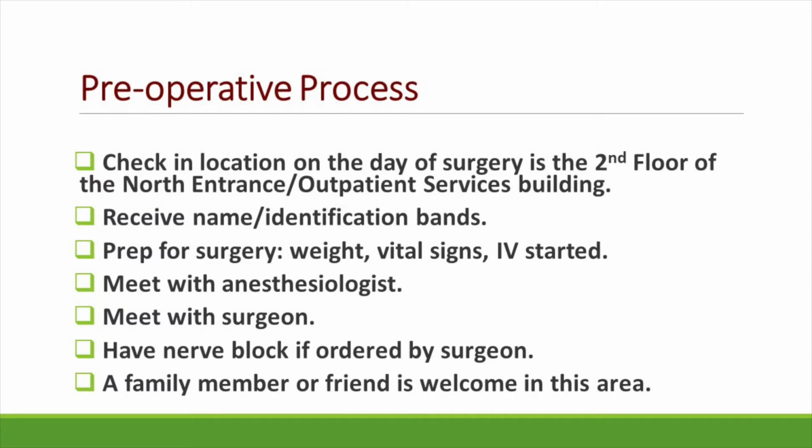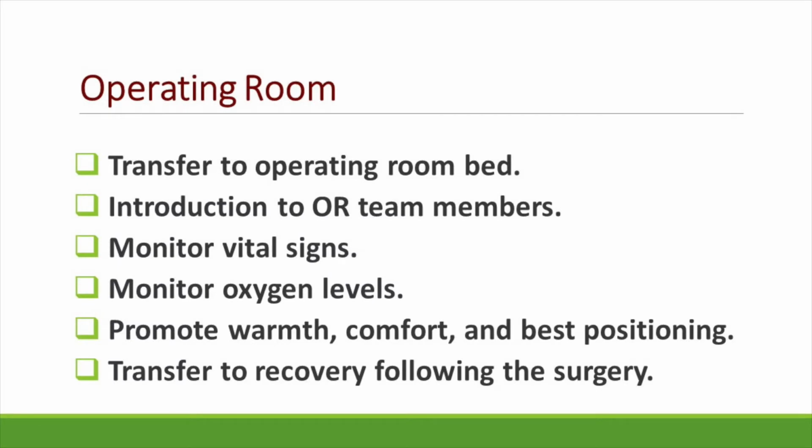Your friend, your family, or your support person, whoever's with you, can stay with you throughout the pre-op process until it's time for you to go to the OR. Once the OR is ready, they will come and get you and take you by stretcher into the operating room. Your family will be escorted to the waiting room. They'll be given a little slip of paper with a number that corresponds with you. And there's an electronic board in the waiting area, and that tells them where you are in the process.